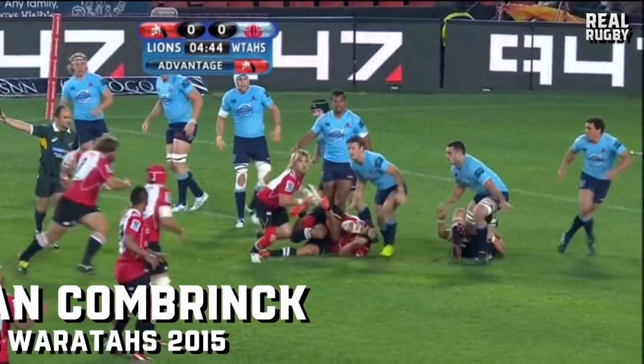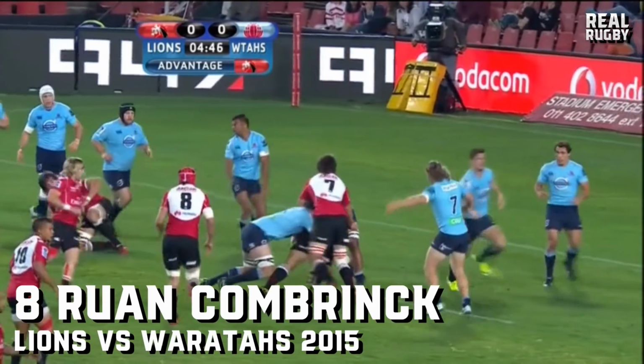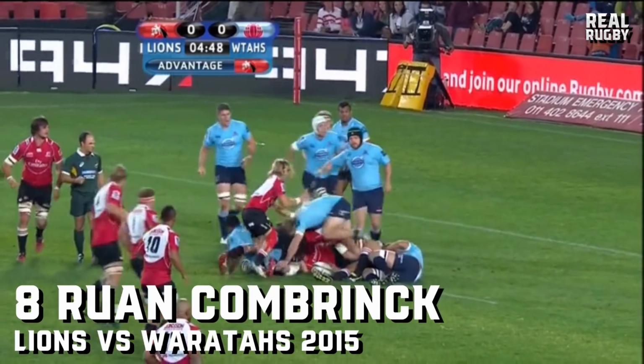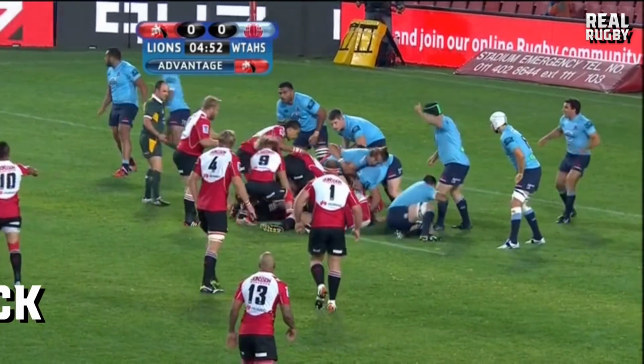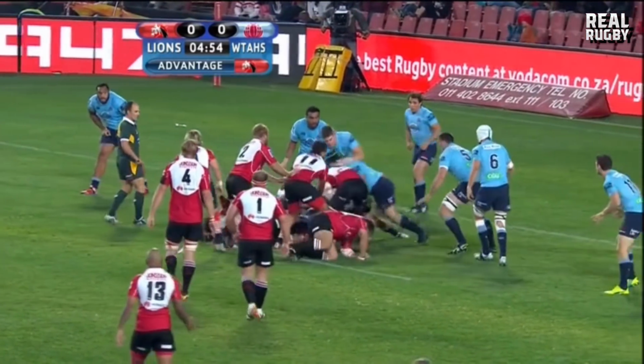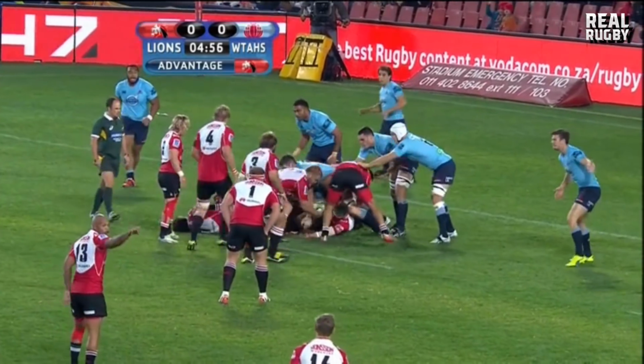Quality ball for the Lions. The clack, short ball for Reeling Ace. Head down goes the tight head drop. Hooper has a go. On the back. He's right from the back. He's got advantage. Slow ball for the track. Pick up and drive from Creel.